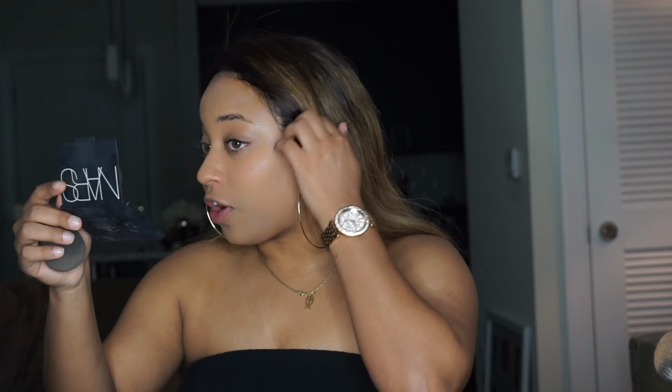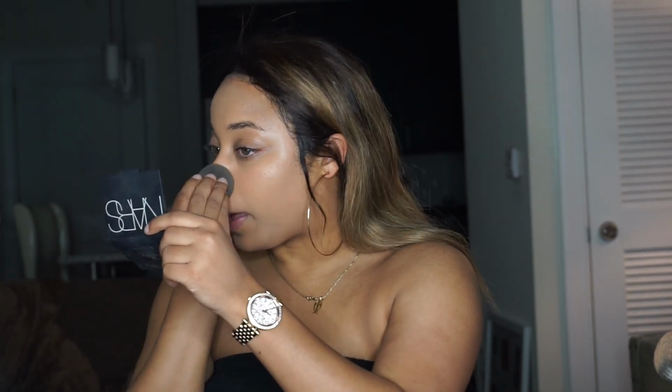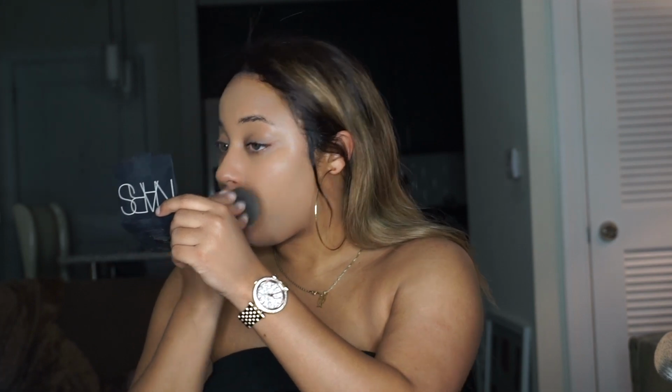I am loving this finish. Like, this finish is very flawless and so lightweight. We'll see when I do my full face. I feel like I can do a shade darker or go up, because I don't know if it's my lighting. I feel like there's a cast on my face.